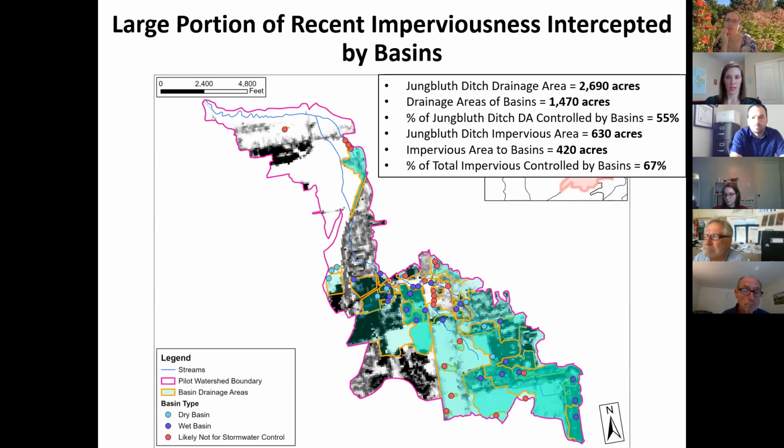These same basins collect 67% of the impervious area. And again, you can really see in this graphic how they're in more of the headwaters than in the downstream reaches. By implementing them more on this headwater side, we would expect to see those results trickle through all the downstream reaches.